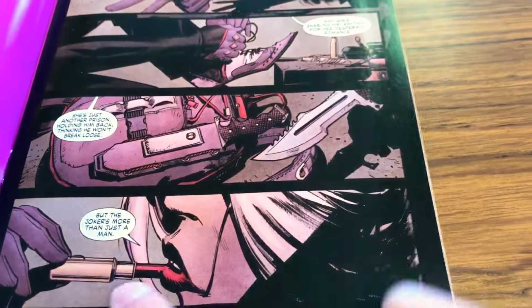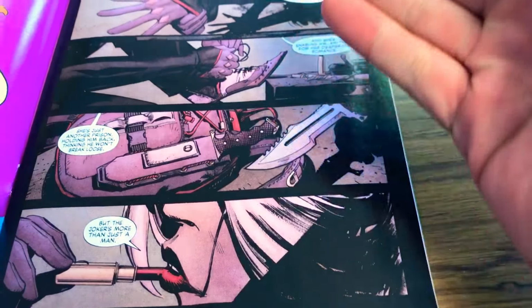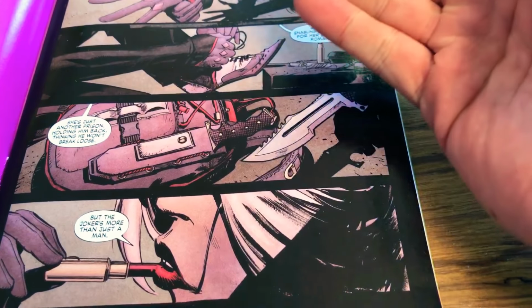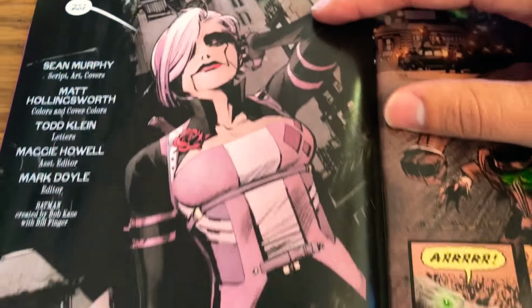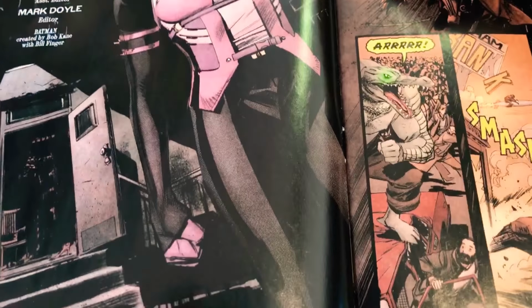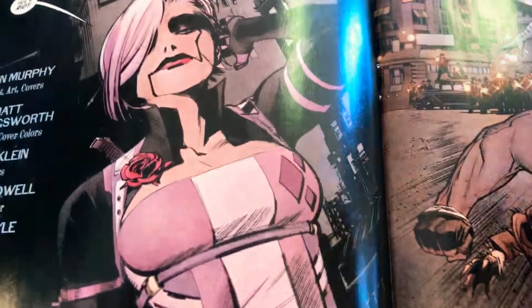And I don't know, maybe she's trying to look like the other one to maybe get the other one in trouble. I don't know. Maybe that would be a good kind of story way to do this. But here she is, Neo Joker in all her glory. Love the outfit. It's very cool. Love the way that he draws her.